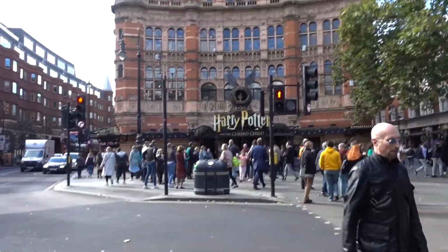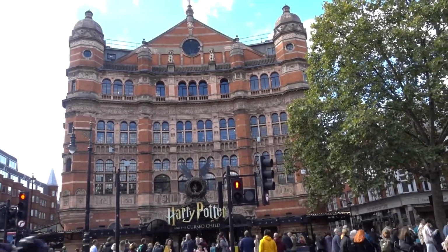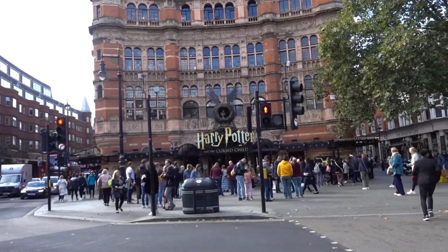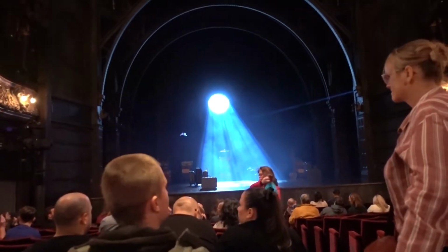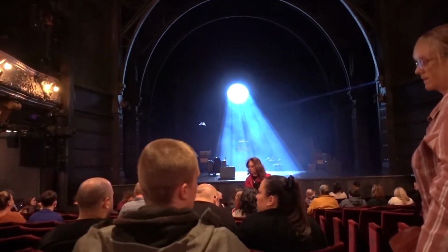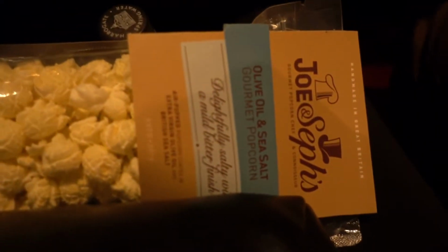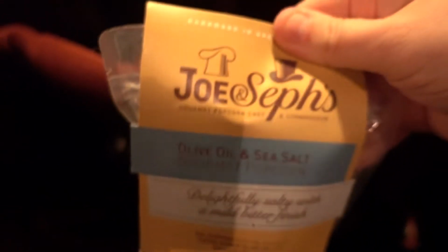Okay, so that's the outside of the theater. It's a beautiful theater. This is the Palace Theater. And that's kind of the front little banner. Beautiful theater. Okay, there's the stage. It's nice. Very exciting. We did get snacks. So, olive oil, sea salt, popcorn. Cool. We'll have cocktails later, but it's like 2 o'clock, so we're gonna opt out. It's too early to start drinking.